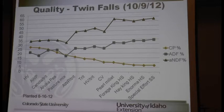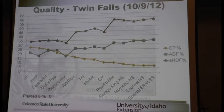Again, you'd need to supplement for feeding or grazing dry cows on them. But again, a lot of biomass production from those, and a lot of energy production for the animal. We may need to supplement just a little bit of protein on those warm seasons if we're grazing them in that late fall, early winter time period. All right, next slide.